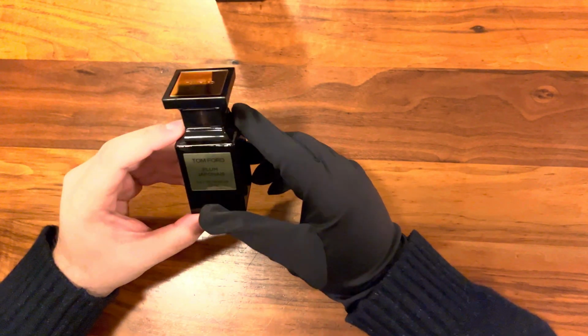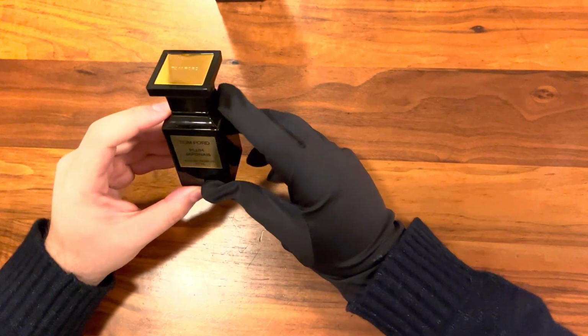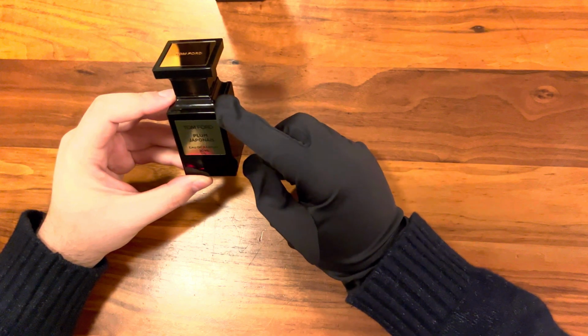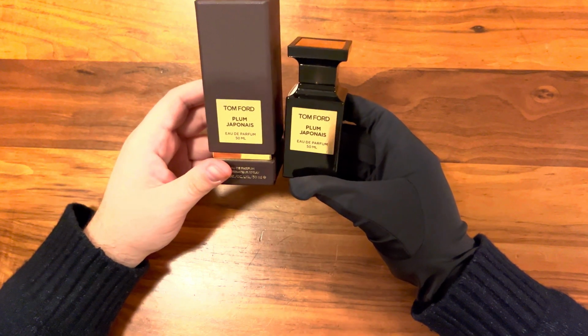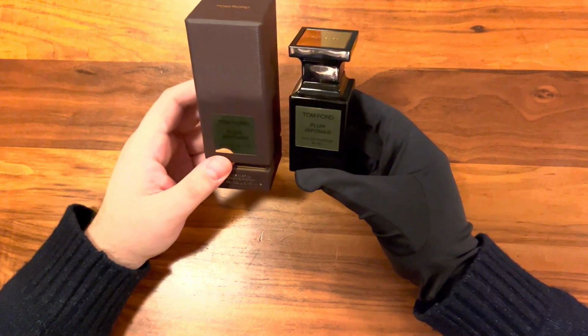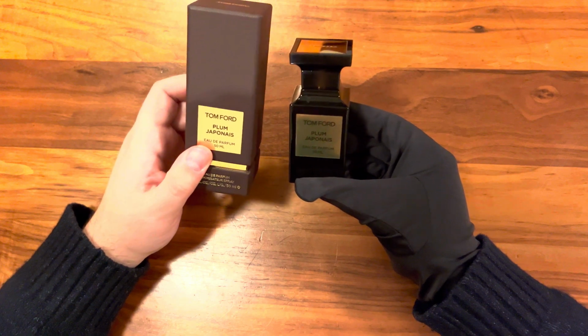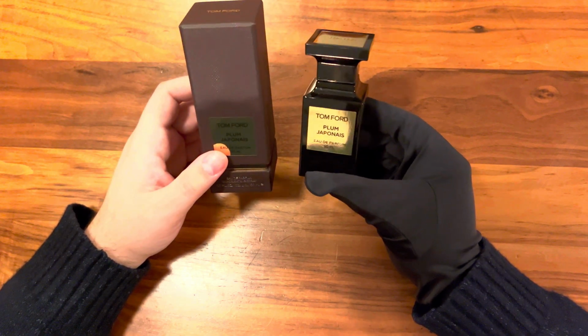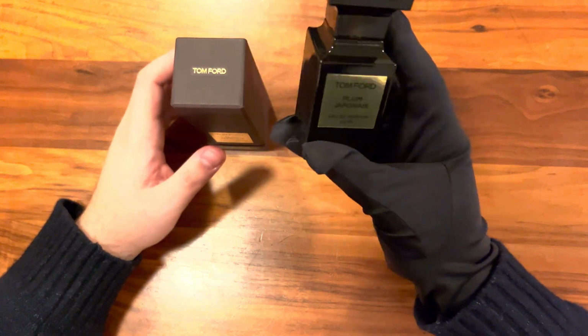To be frank, if you have this one and you want to sell it, you give me a call and I will buy it from you immediately if you are in the EU. Because this one I cannot get enough of, to be honest. So this has been my review of Plum Japonais. As I mentioned, one of the most beautiful fragrances ever, and it is the perfect fragrance for a dark, rainy, stormy evening such as today. And it is indeed my scent of the night.